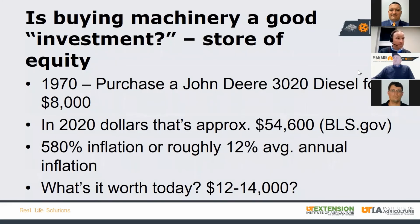But you think, wow, $12,000 to $14,000, that's great. Well, I just punched a few numbers in. If you put $8,000 in something, and if you could average 5% a year, I think you could have close to $1 million now, if you put $8,000 in at 5% in 1970. So is it a good investment? Well, we've farmed with it for 50 years. So something to think about. You probably don't want to just cash out your 401k and go out and buy every 4440 John Deere you can get and park them in the barn and wait for the market to go up.